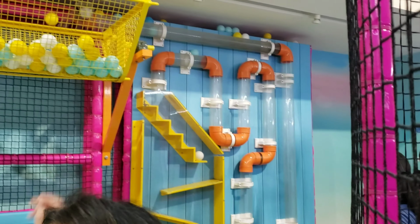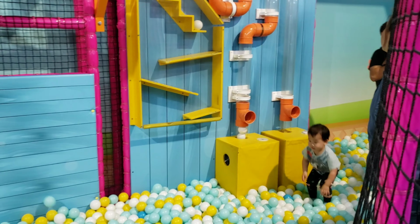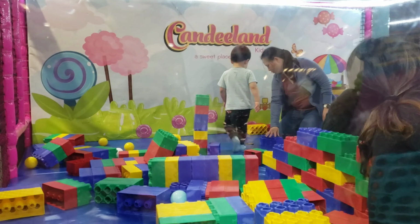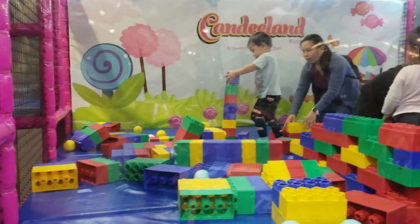So our kid kind of spent a lot of time with these balls and that machine that kind of pushes the balls up and down. He also really likes blocks. So we felt like we paid for him to play with plastic balls and blocks for a good portion of the time. Anyways, at least he was happy.